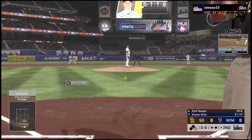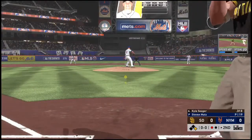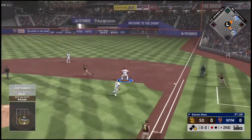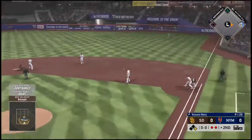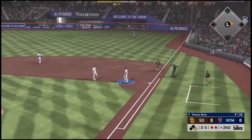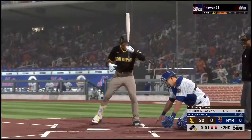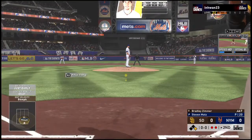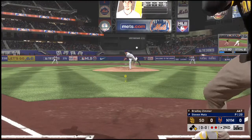Settling in now, Kyle Seager. He'll get to take his first cuts here. Oh, and he misses it. To second for one. Throw on to first won't be in time, so they just get the one there. Stepping into the box, Bradley Zimmer. He takes his first cuts in this one with a man at first and 2 away.